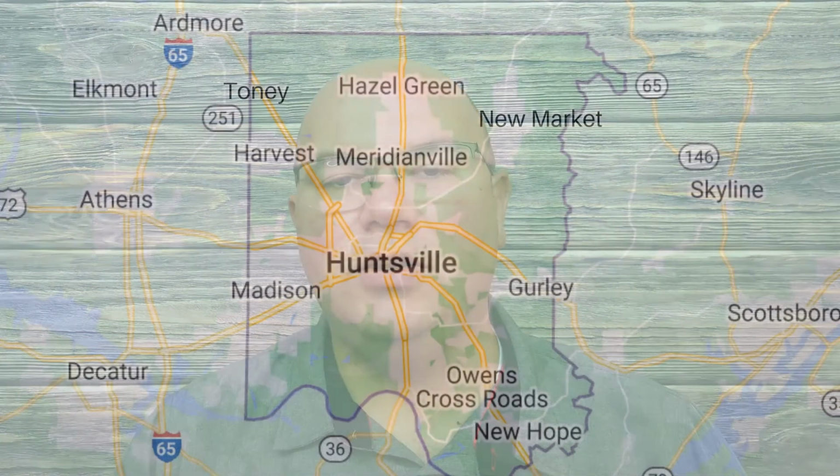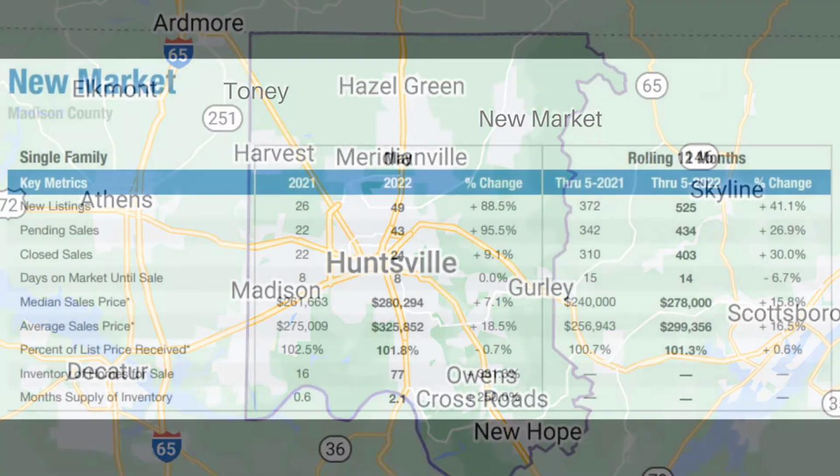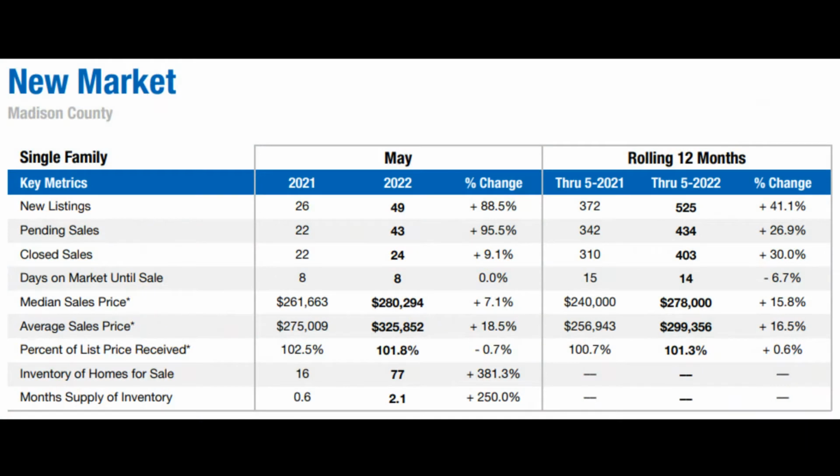Number 2 is going to be New Market. New Market's located northeast of Huntsville. It's a great area. It's growing quite a bit, and it sits right at the foothills of the Appalachian Mountains. So you could be out looking over cotton fields or corn rows in one direction, and have mountains looming behind you in the other.